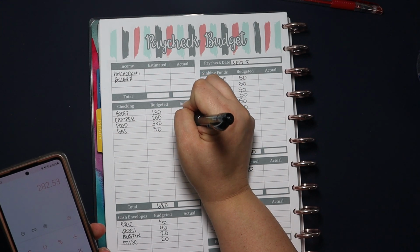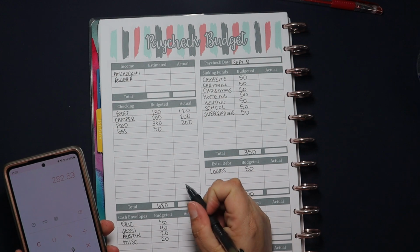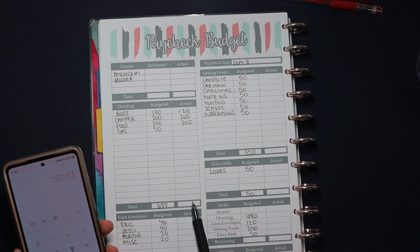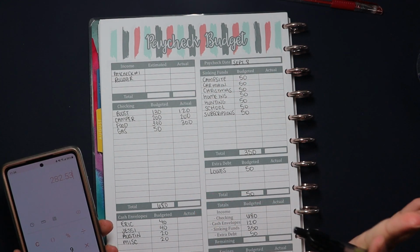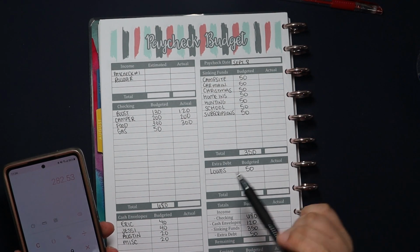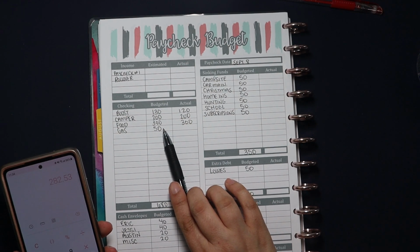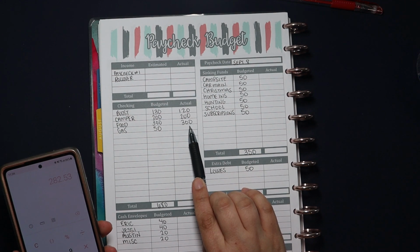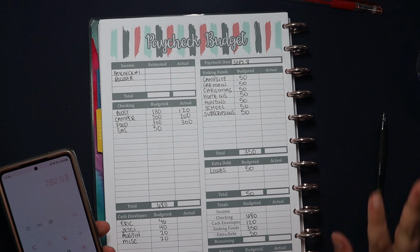Now, if we had come in over budget here, if it was $382, for example, I would write in that actual $382 to make our numbers match. But in this case, $300 is already spoken for food. I don't have that money available to spend anywhere else. So the budgeted amount is $300. What I actually took out of the bank for food is $300. Though technically I didn't take it out of the bank. It's still in the bank, but it's already spent. Does that make sense? Am I confusing anyone?